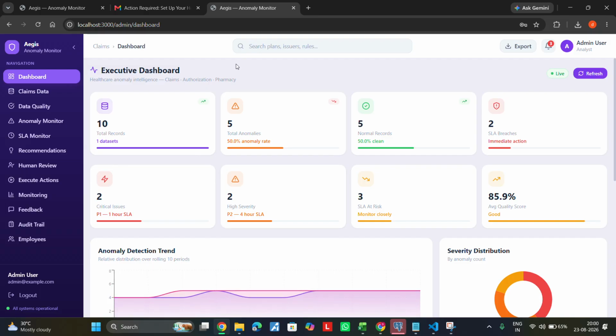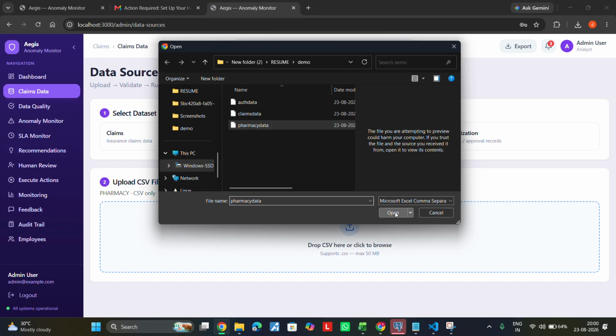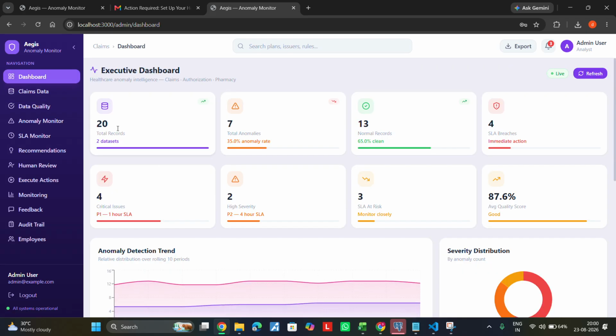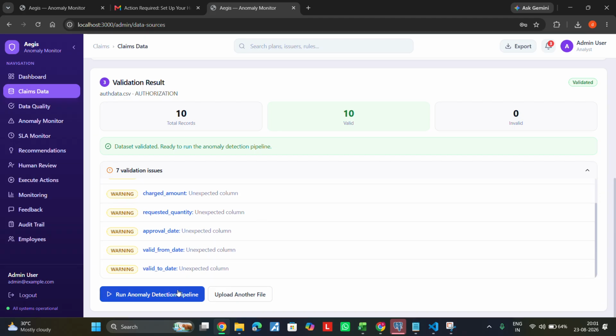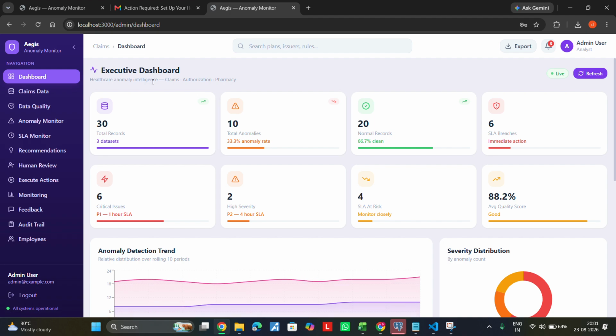Yeah, okay, and this is the data set of the claims data set type. Let me process the pharmacy also. Same 10 data, and yeah, it has detected 2 anomalies and 8 normal data, which will be updated to the dashboard too. We can see overall things. Let me also update the authorization data. Okay, anomaly detection pipeline. Yeah, it has been done and updated.